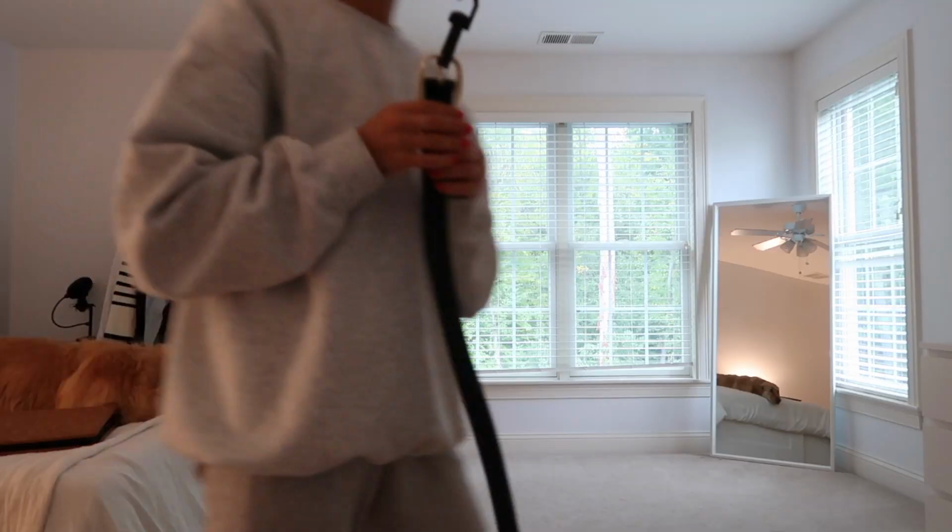Hang on, I'll show you. This is the belt, a gold buckle, and then a thin black belt. I don't know, belts are coming back into style, which is interesting. I feel like they went out for a really long time, but they're kind of coming back, but not statement belts, just normal belts.